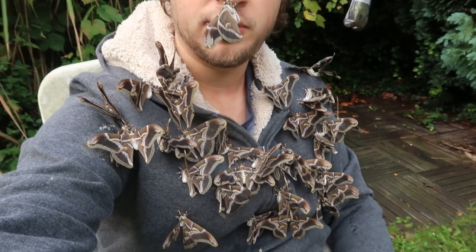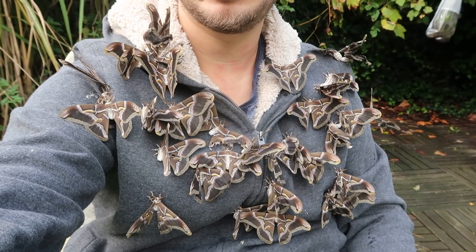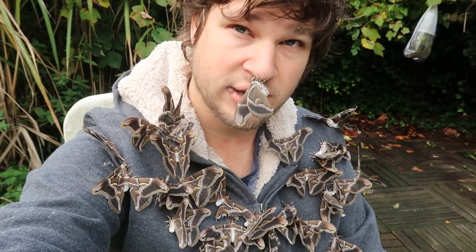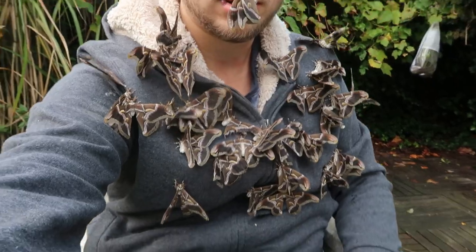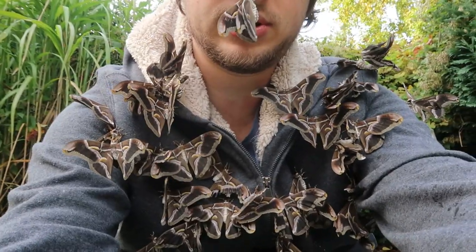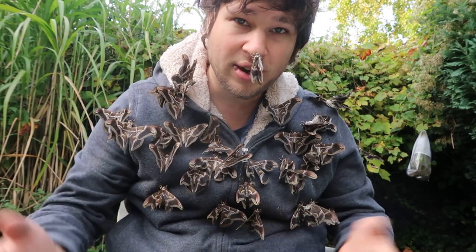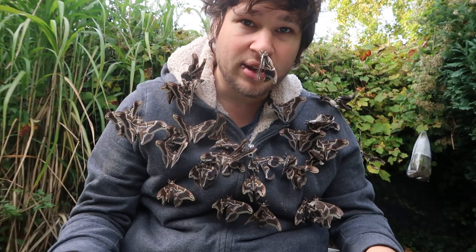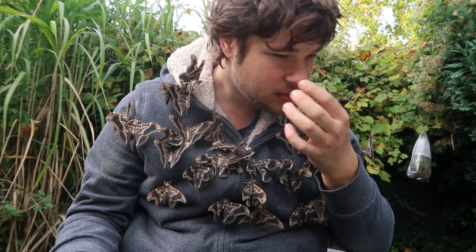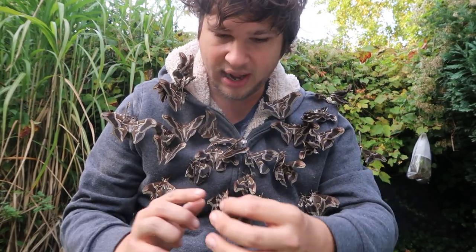This is not even my final form. This, ladies and gentlemen, is how you do Samia ricini as a professional. Take a look at that. This is not even half the moths I have. Half the cocoons are still about to hatch. So, ta-da! Look at this amazing result. Awesome, isn't it? Really awesome.